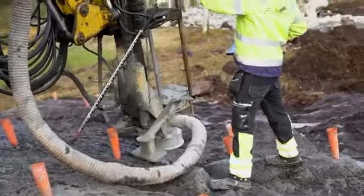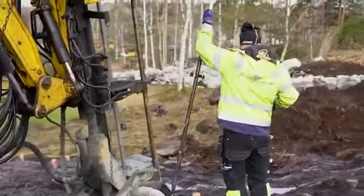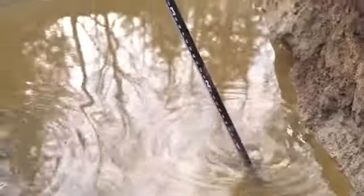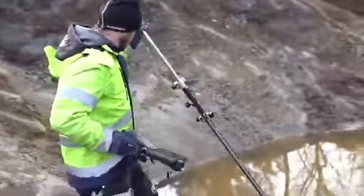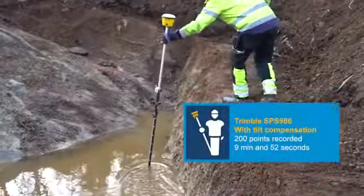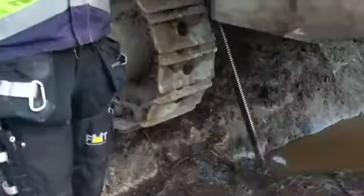Next, Fredrik used the Trimble SPS986 with tilt compensation to measure the same rock surface and collect the same number of points. You can see how easily he can move and measure accurate points without leveling the pole. He can even reach points in places he would not be able to reach without this feature. It took him 9 minutes and 52 seconds to record 200 points with the SPS986 with tilt compensation.